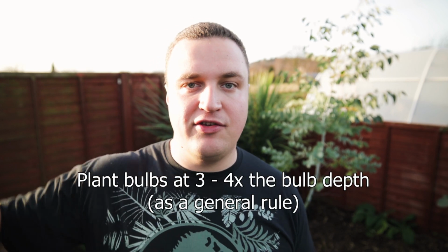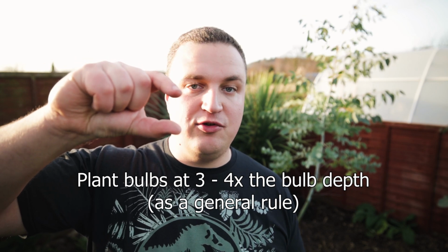One question you might have is how deep do you plant bulbs? And I think really it's an area of gardening like most where there isn't really a strict black and white. But as a general rule, I plant the bulbs to 4 times the depth of the bulb itself. So for a small bulb like a crocus, you just times that by 4 and you get about 100 mil, 4 inches, something like that. Again, just push your dibber down, get the bulb in, put the earth back on top of it, and I'm sure it'll grow for you.